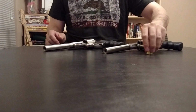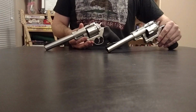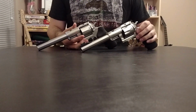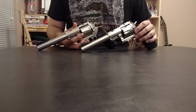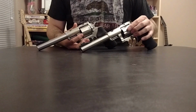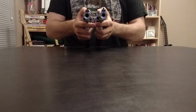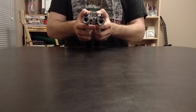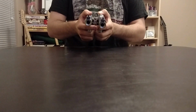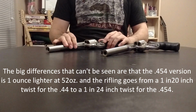But moving on to the guns here for a second. Just to show you the difference, this is the 454 and this is the 44. There's not a lot of noticeable difference visually. You can see that on the 45 caliber cylinder, they've actually strengthened it by removing the flutes, so it has an unfluted cylinder, whereas the 44 Magnum has the standard fluted cylinder. And of course, if you were to look down the barrels, or look at them in a mirror just to be safe, you can see that there's a notable difference in the bore size. So that's really the only difference visually speaking. They're pretty much the same gun.